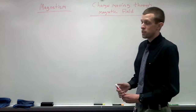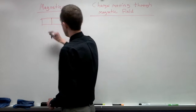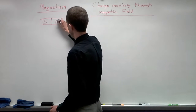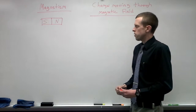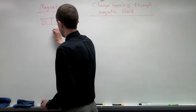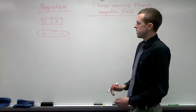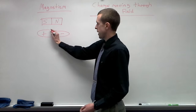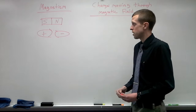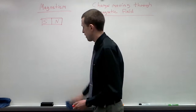So first off, with magnetism, you're probably familiar with an image of a magnet that looks something like this. We have some piece of iron, usually for magnets, and that piece of iron has a north pole and a south pole. Now, that looks a lot like what we did for electric charges. We called it a dipole when we had, say, a rod here that had a plus side and a minus side. And if we were to cut this thing in half, we'd end up with a positively charged piece and a negatively charged piece.